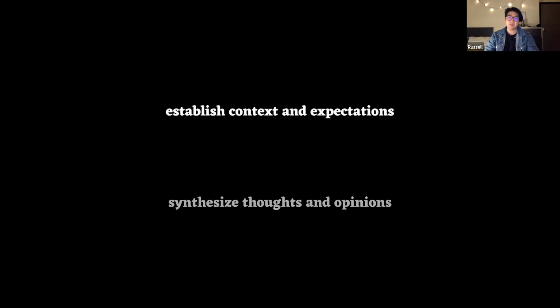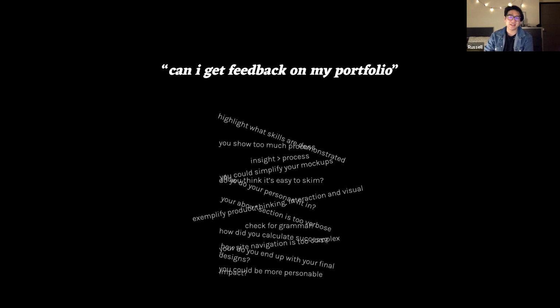So first and foremost, you want to make sure you're establishing context and expectations with whoever is evaluating your work. So what I mean by this is that, for example, if you're messaging a Slack channel or someone's office hours or whatever resource you have to get feedback, you want to make sure you set the scene as to where you are in your work and what you're looking for in terms of feedback. Just to illustrate why this is important, I've definitely done this myself: when you generally ask, can I get feedback on my portfolio from a wide variety of people, you're going to get a lot of different pieces of advice, whether that's visual hierarchy, whether that's the actual content of your case studies, your design process, et cetera, et cetera.